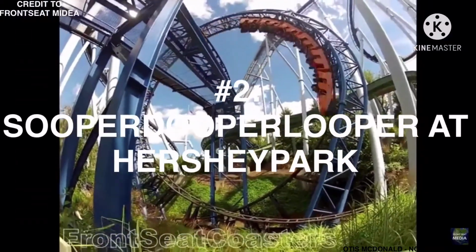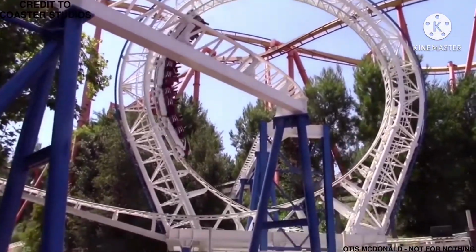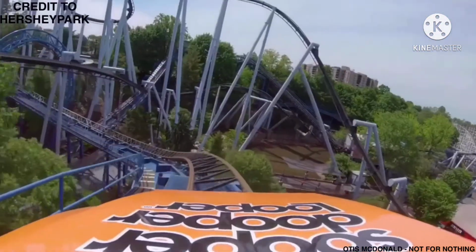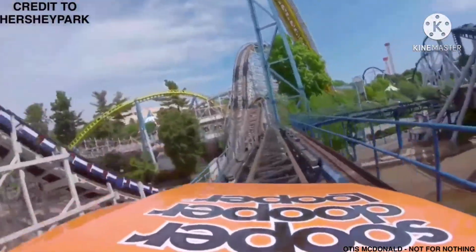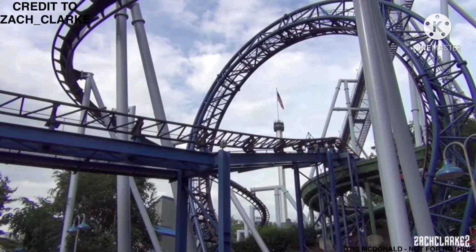Number 2. Superdooperlooper at Hersheypark. This is an Anton Schwarzkopf roller coaster I really enjoyed riding when I was at the park. It's like a clone of the New Revolution at Six Flags Magic Mountain. But anyways, the best part of the ride is where the train enters the first loop. It's similar to New Revolution's one at Six Flags Magic Mountain, just like I said. However, the worst part of the ride is its helix, which makes it the roughest and most uncomfortable part, making it the most boring part for guests. Also, what makes this ride interesting is the brake run is right next to Comet. So I rank this coaster as my number 2 favorite roller coaster I've ridden.